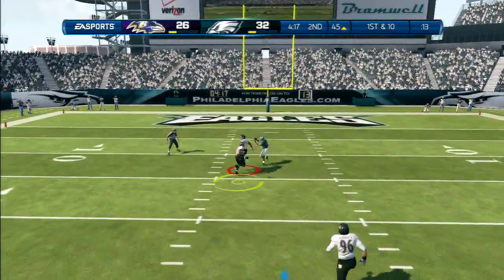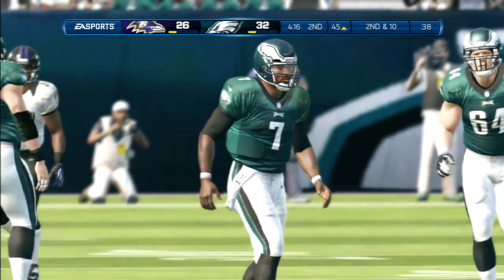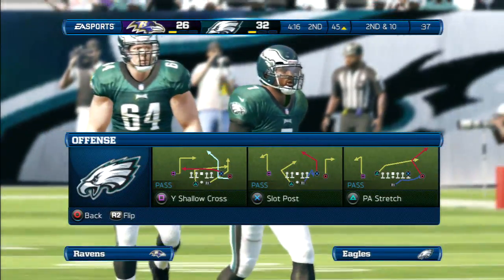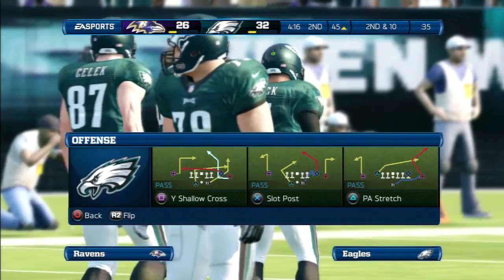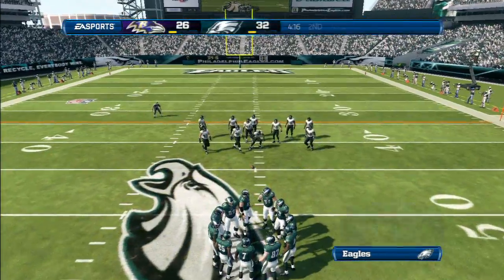Vick looking long. Ball is batted down. I think that's the hardest pass a defensive back has to defend, the long throws down the field. You have to wait to the last second to make your play. That time the defensive back did it. What a play.